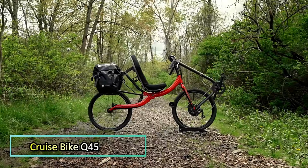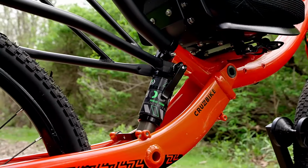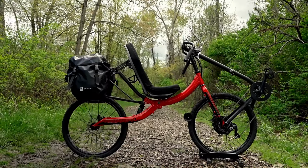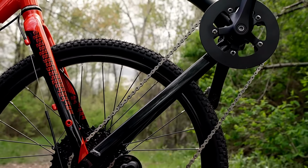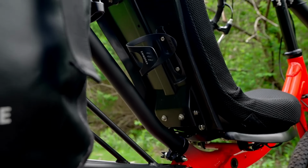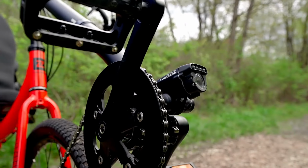Cruise Bike Q45. The Cruise Bike Q45 is built for serious touring and long-distance comfort. Featuring a 165mm coil shock and an adjustable resin seat that's 220 grams lighter than the aluminum version, it delivers a smooth and efficient ride. With 11 speeds, the Q45 is ready to tackle hilly terrain with ease. Designed for performance and endurance, it's a top choice for recumbent bike enthusiasts. Available for $3,697.